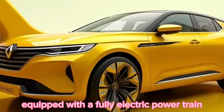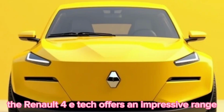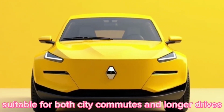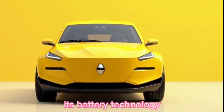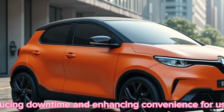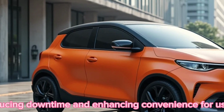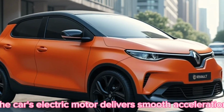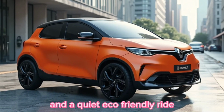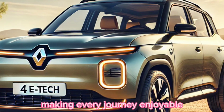Equipped with a fully electric powertrain, the Renault 4 E-Tech offers an impressive range suitable for both city commutes and longer drives. Its battery technology ensures fast charging capabilities, reducing downtime and enhancing convenience for users. The car's electric motor delivers smooth acceleration and a quiet, eco-friendly ride, making every journey enjoyable.